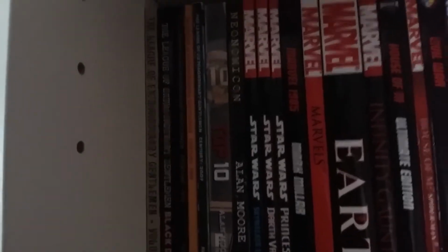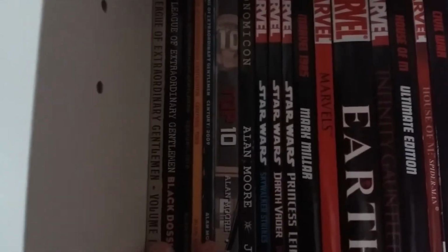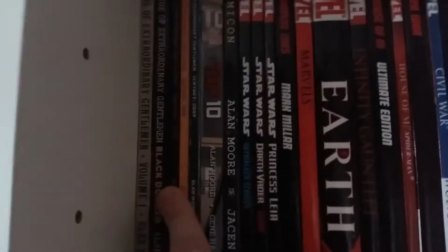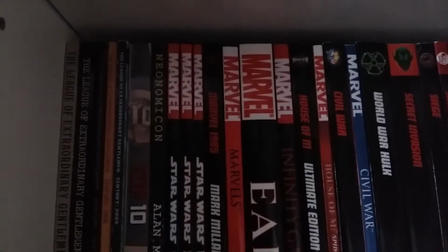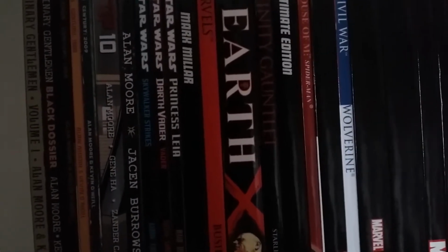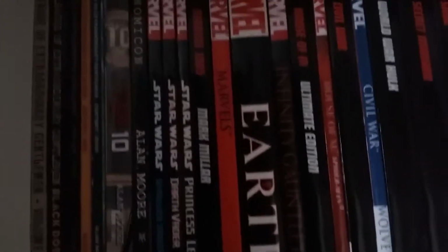I have all the League of Extraordinary Gentlemen stuff up to the end of the Century ones, but you'll see one's missing here, and I'll get to that in a minute. But Volume 1, the Black Dossier, and then the 1910, 1969, and 2009. There's Top 10, there's Neonomicon. Here is my 3 little Star Wars books. Skywalker Strikes, Darth Vader #1, and Princess Leia.